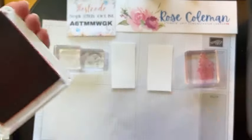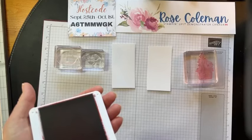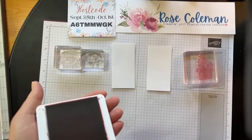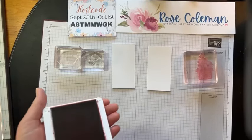I'm missing some of your comments. I want to stay and just talk to you guys and find out what you're doing. I often do what comes to my mind. I look at the paper and cardstock I have in front of me and get to create. Yes, yes. Use your supplies.